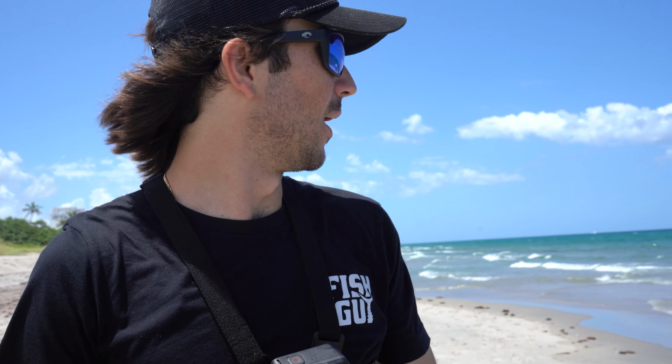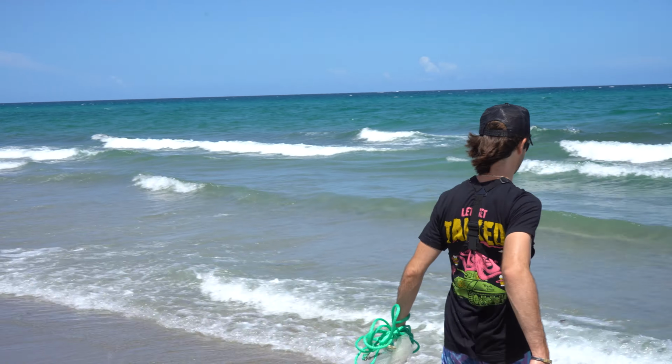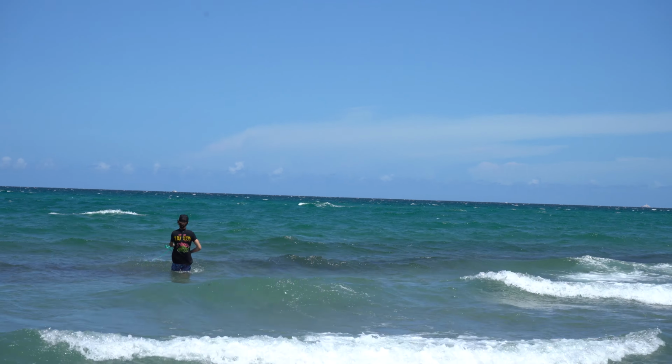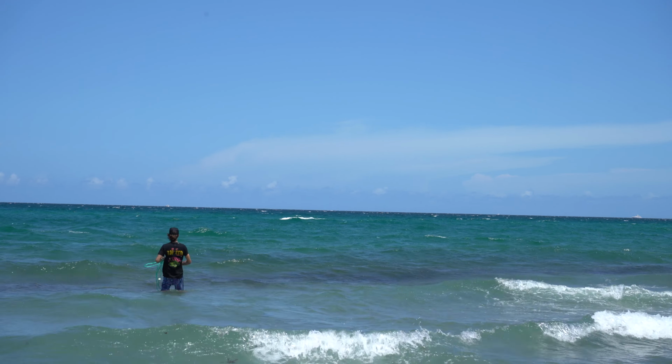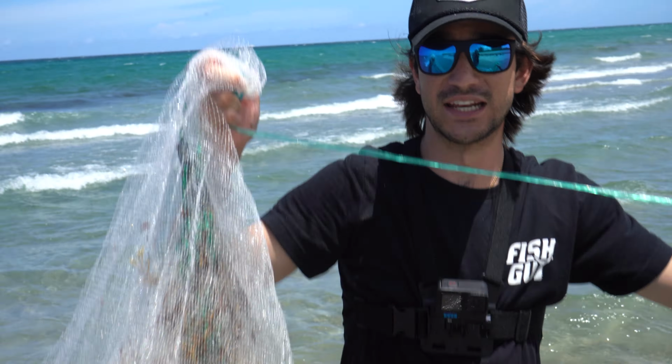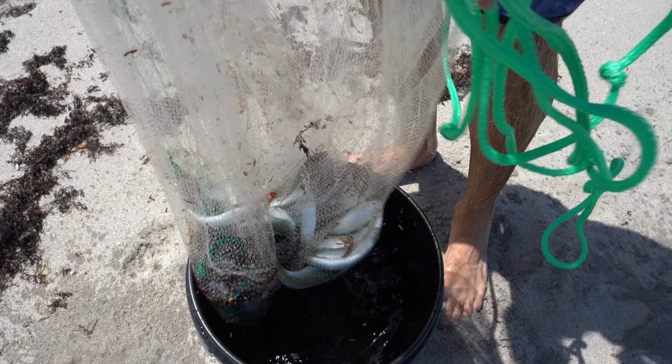All right, we're loading the net up. We got a huge cloud of bait right here. I mean, we're gonna literally get thousands right here on the first throw. Let's do it. Got them good, baby. I thought I was gonna get more, but I thought they were a lot smaller, but they're big. I'm gonna go ahead and dump these in the bucket, and I'm gonna go do another throw.